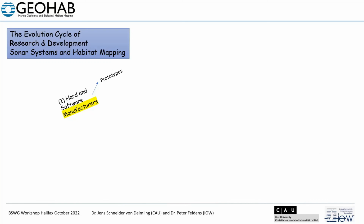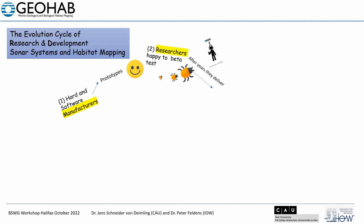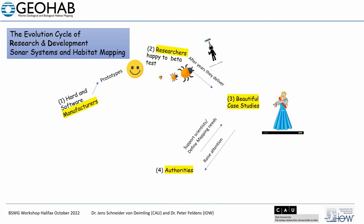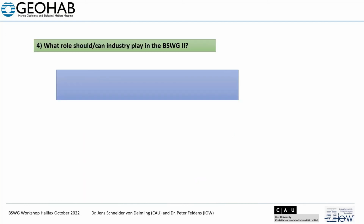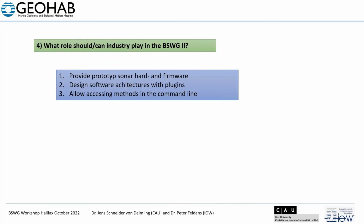So manufacturers produce prototypes that make researchers happy at first, before they realize that there are a lot of bugs. Then finally, after years, they might deliver these beautiful case studies, and then they raise attention to authorities, and they support scientists. And finally, the authorities subcontract service providers, and they buy the equipment from the manufacturers. And then it's worth the effort for the manufacturers. So our wish for growth with industry is to provide prototypes of sonar and design software with plugins.